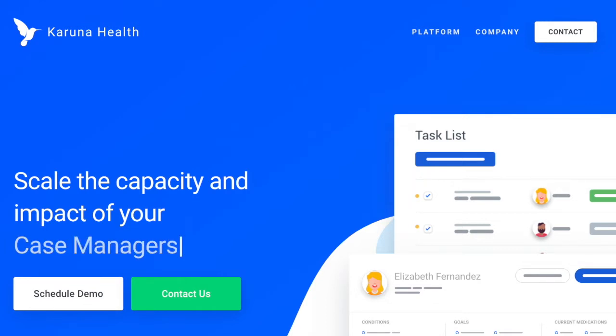Karuna is a fully HIPAA-compliant, cloud-based software suite for care management teams that does a couple things differently. The first is that it makes it really easy for patients to get in touch with the care team and for the care team to reach out to patients. We do this by making sure that patients don't have to download an app or go to a website. Instead, we've made it possible for them to chat with their care team using exactly the same tools they already use with friends and family, from SMS to voice calls to WhatsApp to Facebook Messenger.